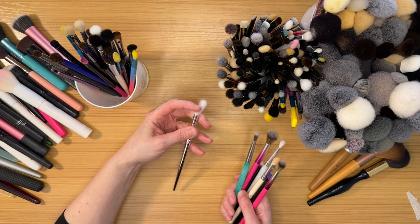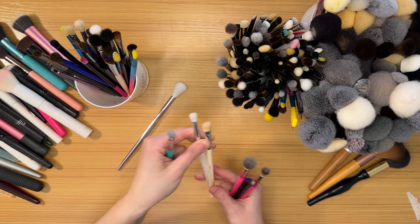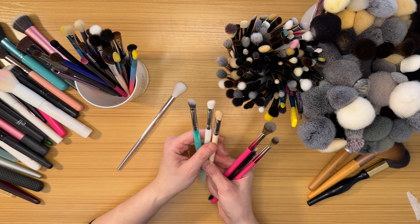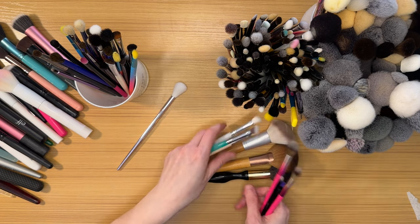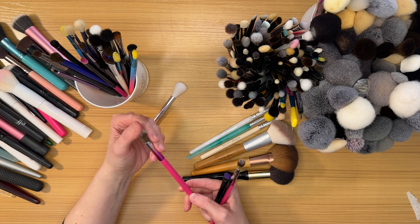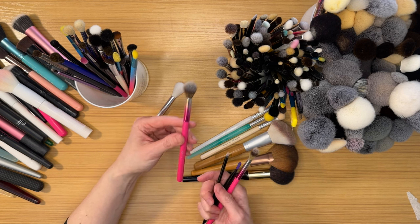I'm gonna keep this because I can use this as a highlighter brush. You guys are gonna let me know what you do with these angled brushes because I have no idea. So for now, I'm keeping these. They are kind of basket of doom brushes, I guess. Here we are. This is like one of those neither here nor there, too large to be an eye brush, too small, I feel like, to be anything else. So I think I'm gonna get rid of this brush.